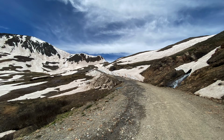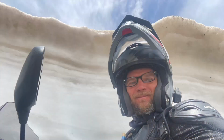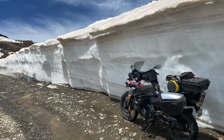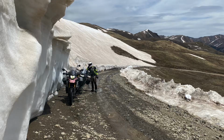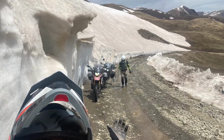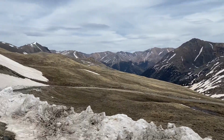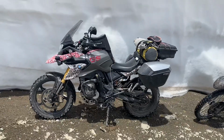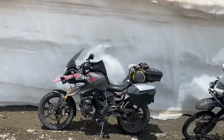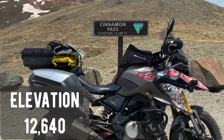Heading up to the top of Cinnamon Pass, the snow got real deep. And the snow kept getting deeper and deeper until it was over our heads. Time to stop for some once-in-a-lifetime photos. A little dry up here. So we're at 12,500 some change, where the snow is taller than your motorcycle. Oh, I can't get back wide enough. Wide shot. Bam. Then we make it to the top, Cinnamon Pass.